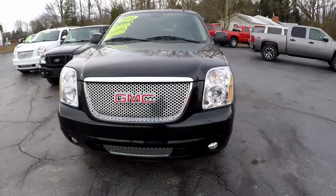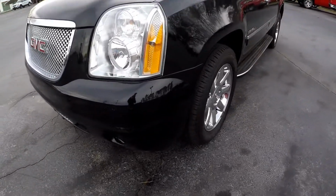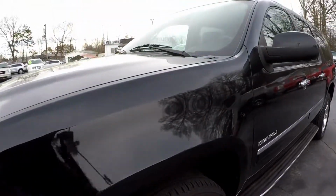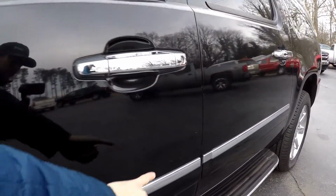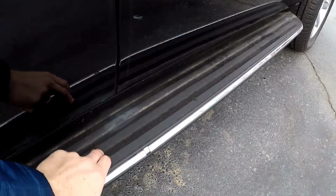2010 GMC Yukon Denali. This model is an XL. We're just going to look up and down the panels. Any signs of dents, dings, scratches, do our best to point those out. This does have a real nice set of step assists.